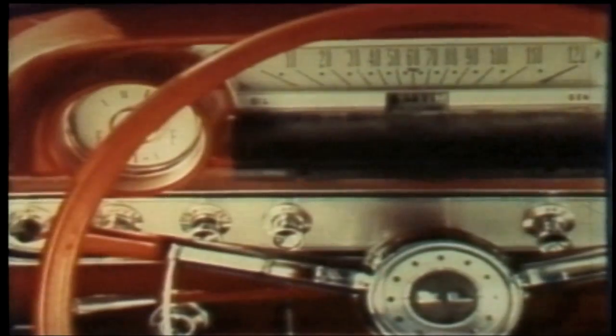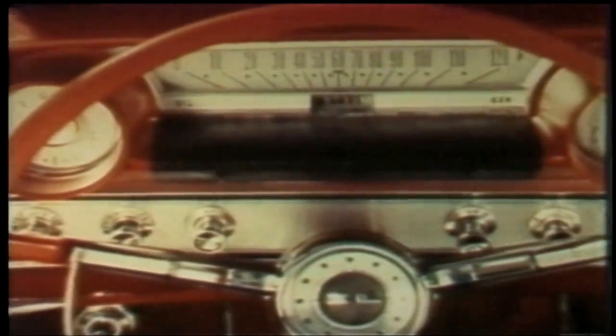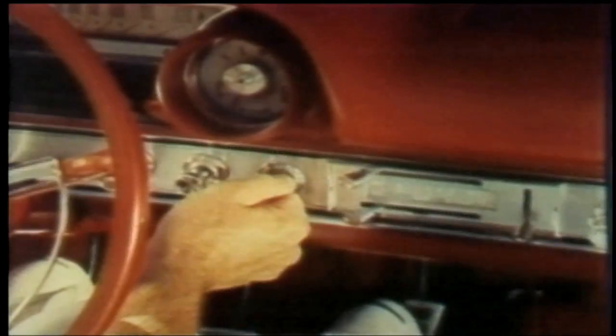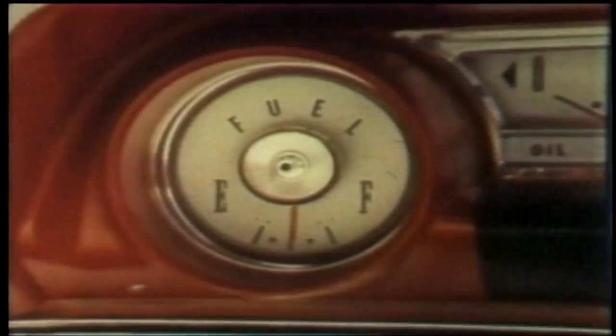The 1964 instrument panel is designed with you in mind. The ignition is conveniently located to the right of the steering column. Instruments are easy to read and well shielded. The panel itself is low gloss, cutting down windshield reflection.